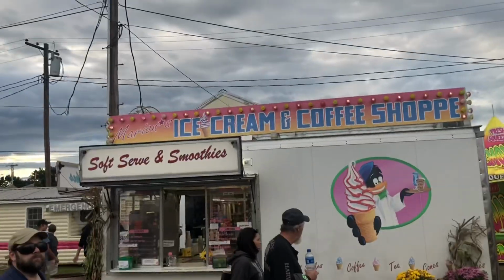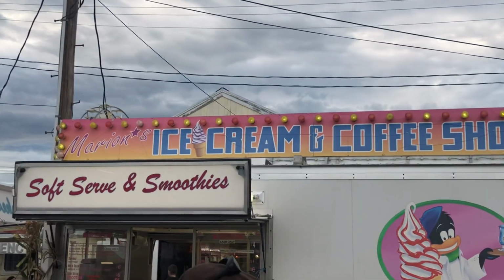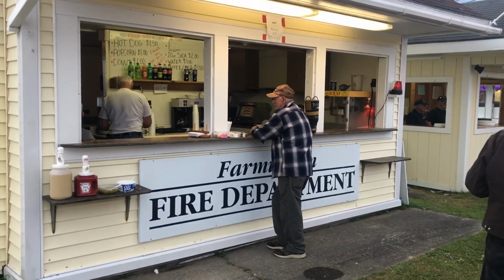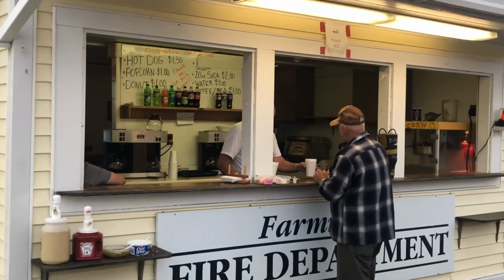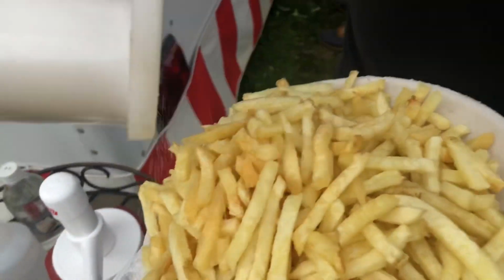So many places in here to eat. There's Thai food, there's a sweet shop, soft serve smoothies, you name it, they got it. They even have the Farmington Fire Department for hot dogs, all kinds of things. Even the king and queen of French fries is here. Like I said, plenty of classic fair food as well. And more fries!